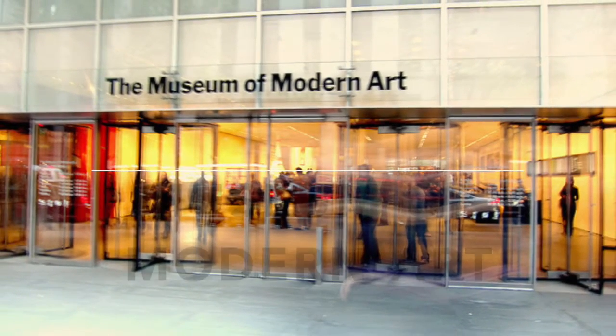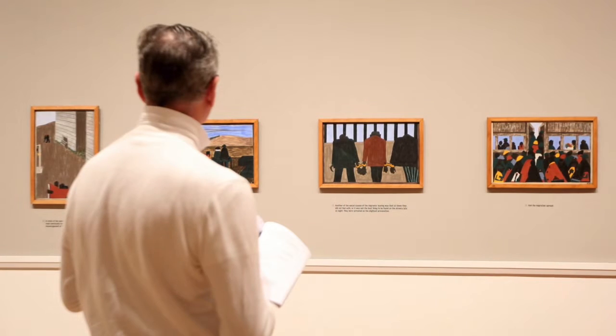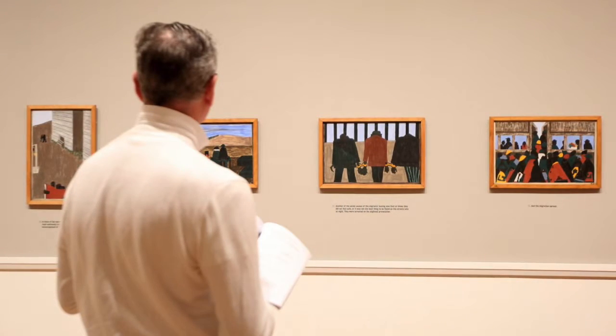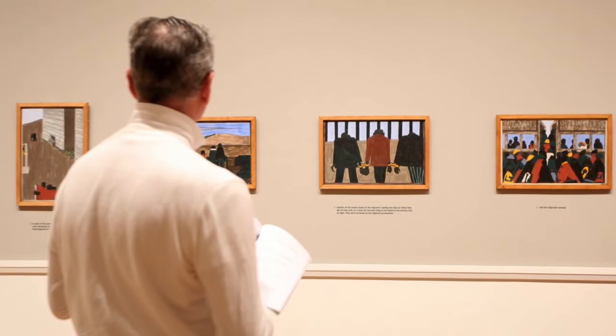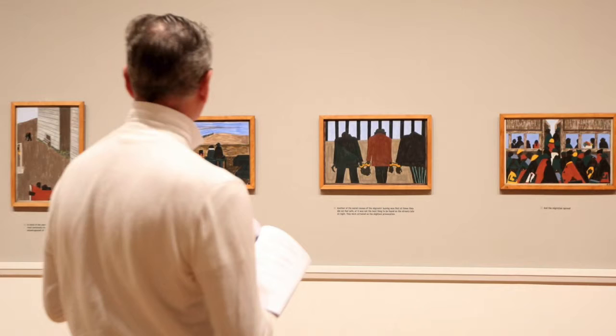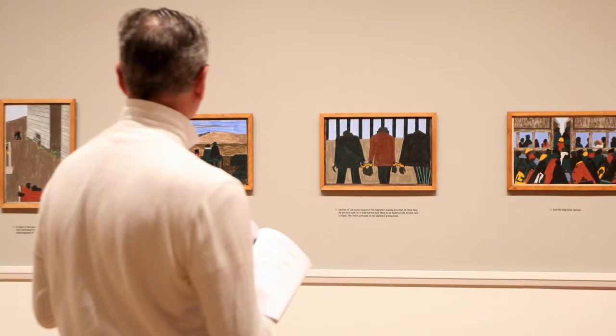Museum of Modern Art. Hung at eye level in chronological order around the gallery, the paintings are uniformly 12 by 18 inches in size. Each one has a caption written by Lawrence. Today we will be exploring a number of the odd numbers of this eye-opening series.